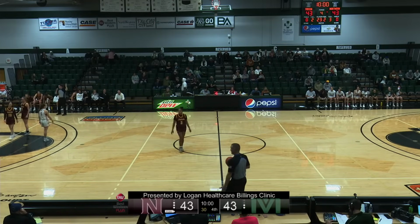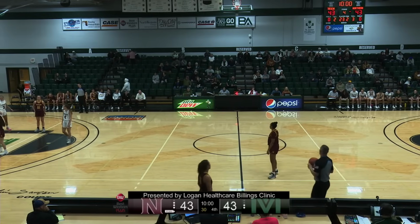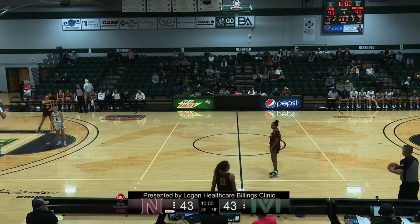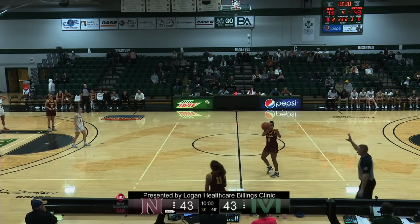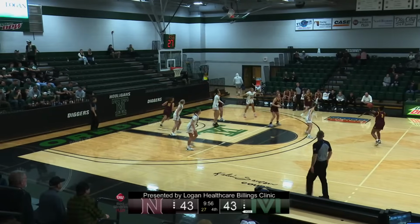So the teams get the horn. Skylights will inbound at midcourt. So we've had 2 runs this half. Never had any in the whole first half. Exactly. Both teams with a run on each side. We'll see if Montana Tech can continue with the momentum.